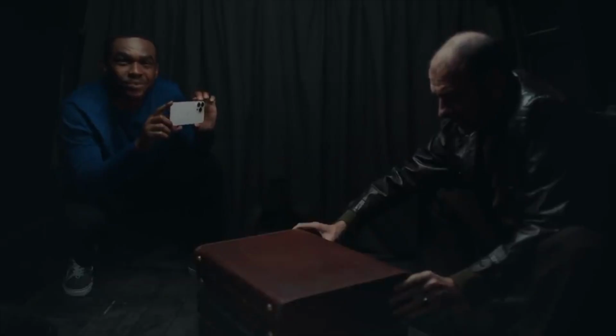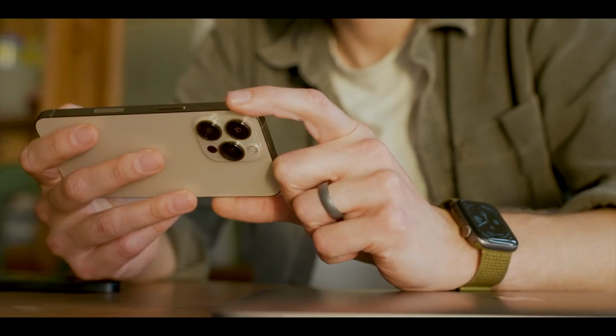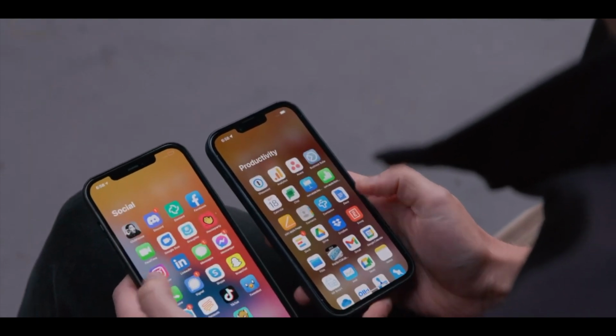The third one clearly has to be the camera. Apple's gone with a larger sensor this time, which gives really good low light photography, and the new one, which is called the cinematic mode, I'm sure that's going to be a fantastic thing to use as far as the cameras are concerned.